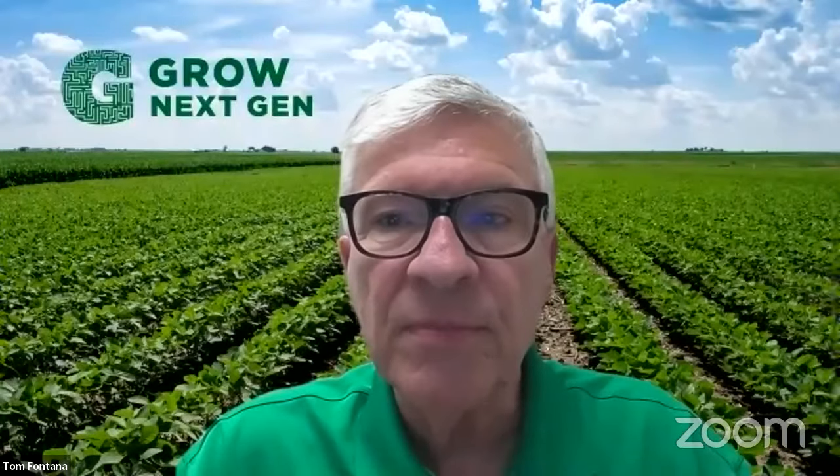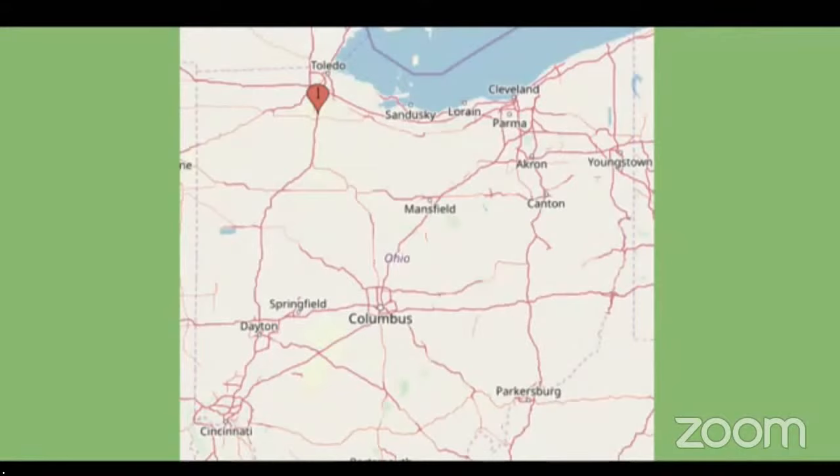So if you look at a map of Ohio, up in the northwest corner, you see it there, that red dot. We're just about 20, 30 miles from Lake Erie and about 15, 20 miles south of Toledo on I-75. So that gives you an idea of where I'm from. I'm a fourth generation farmer here in Wood County, Ohio. I farm with my brother, my father, and our families.